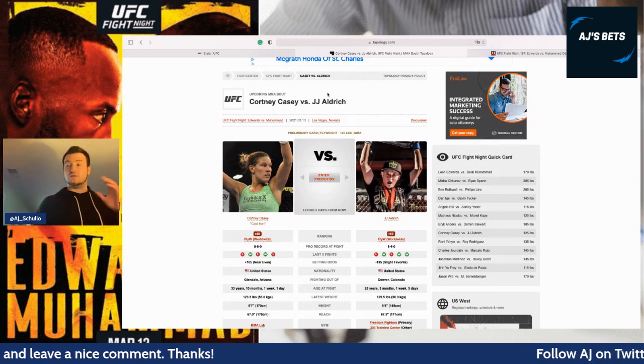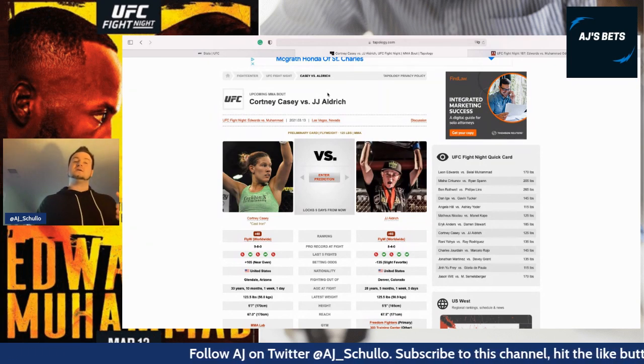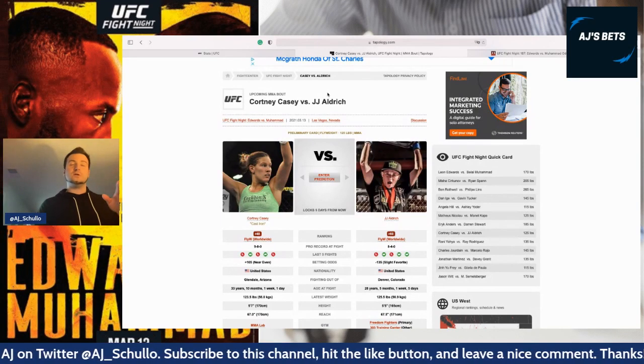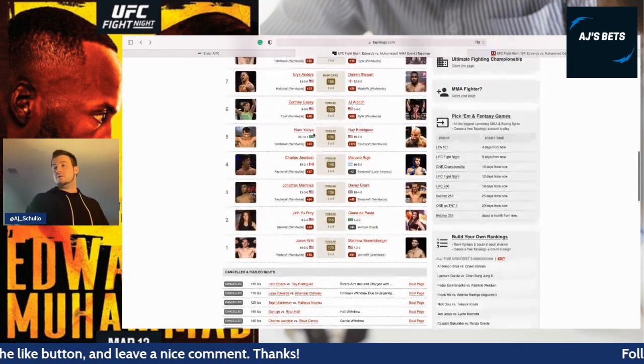And on the flip side, if you're not familiar with my sort of betting philosophy, I don't bet underdogs unless I cap them as favorites and I see value on the betting line. That's just my philosophy that I like to adopt. I'm not saying that that's a right or wrong way to do it. I'm just trying to tell you for transparency's sake, that is what I do. So my pick is going to be JJ Aldrich, but no bet for me there.